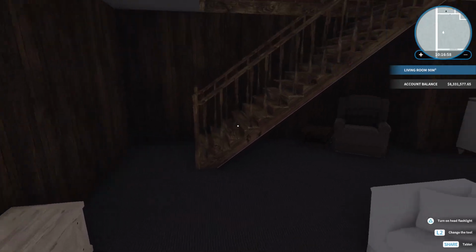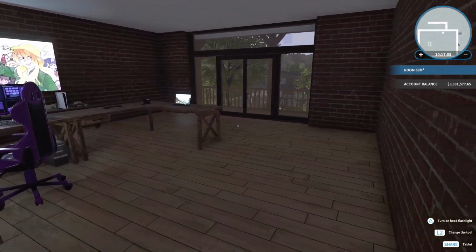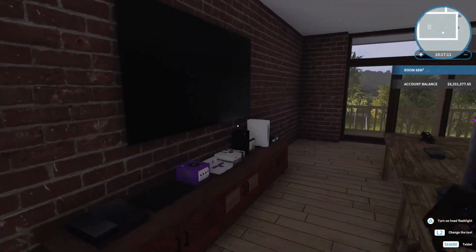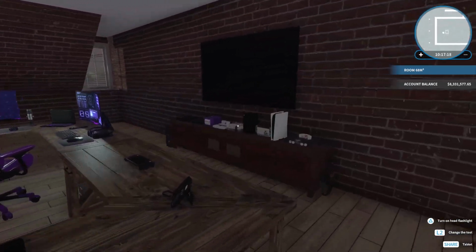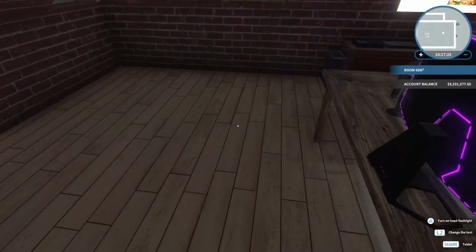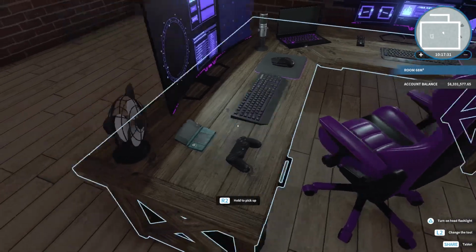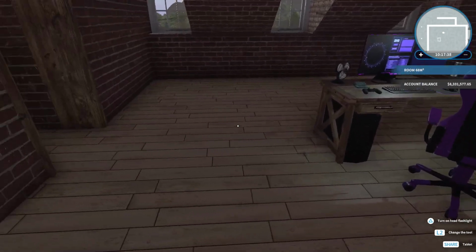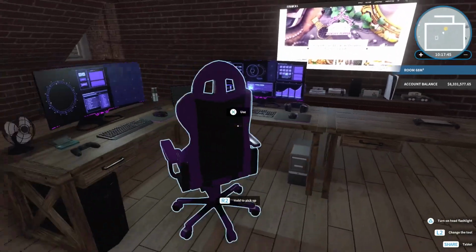Alright. Let's see. We got the broom done, right? We kind of went overboard with this. Whoops. I was trying to turn the TV off. Actually, just kind of leave everything on. Yeah, let's do that. Oh yeah, this looks great. Like I said, I use a PS4 controller most of the time. The only time I would use a different controller is if the game demands it. But yeah. I like that I can walk in and just be like, hey, everything turns on.